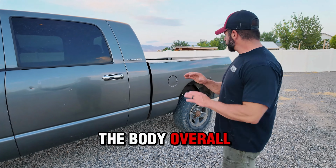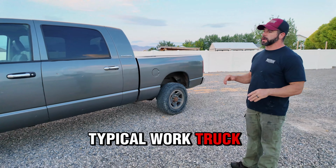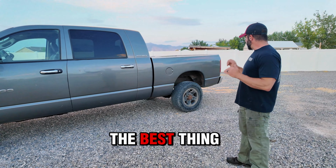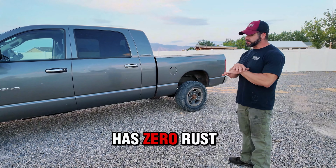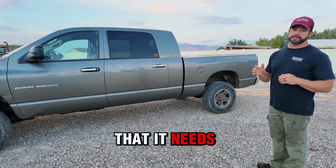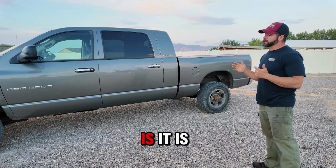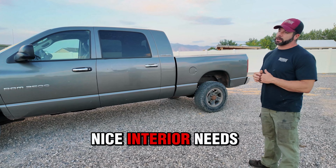The body overall is pretty straight. Lots of dings, typical work truck, but nothing serious. The best thing about this truck though is it has zero rust. I can tell you from driving it around the little bit that I have that it needs steering bad, like every other Dodge Ram. The good thing about this truck is it is a Laramie truck. It does have a nice interior, needs a little love.